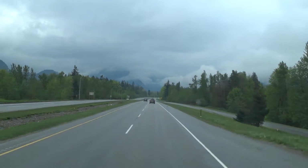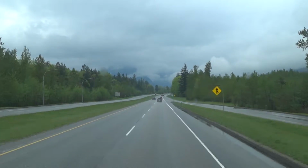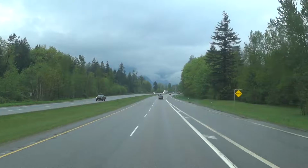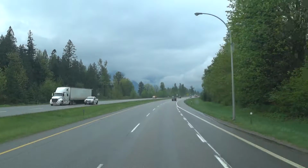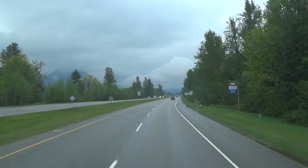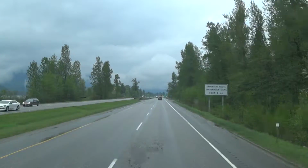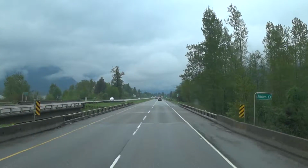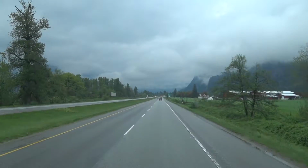Laidlaw Road. See if the Laidlaw scale is open. I'd be surprised if it wasn't. Important route information signs, next 3 kilometers. Kamloops, so we're taking the Coquihalla all the way.